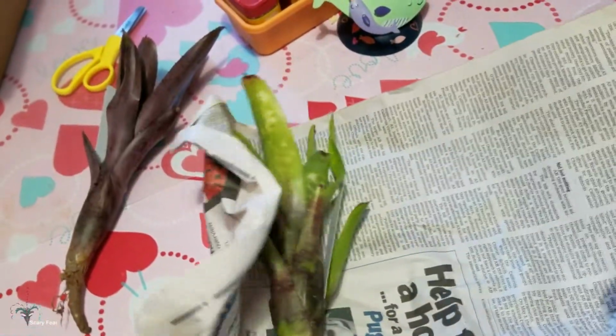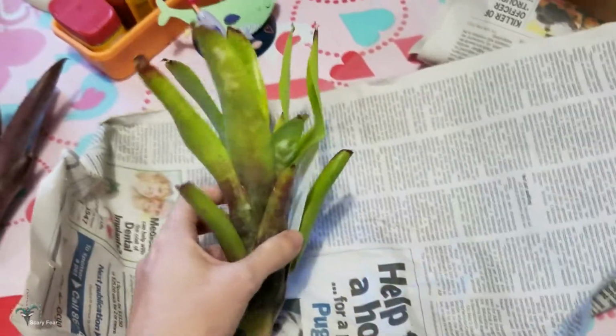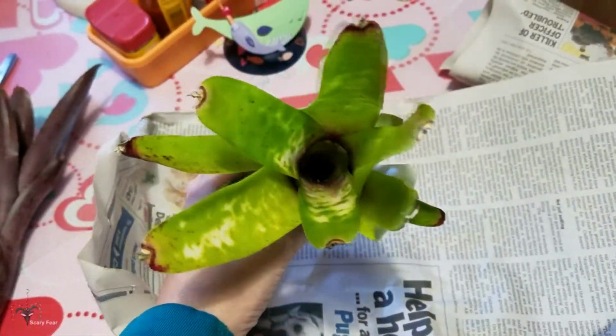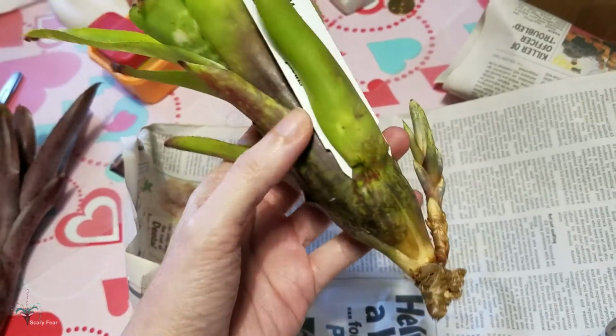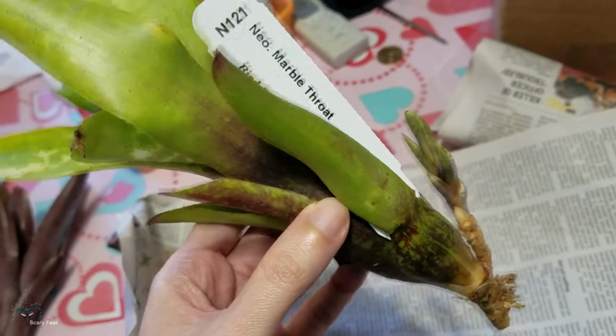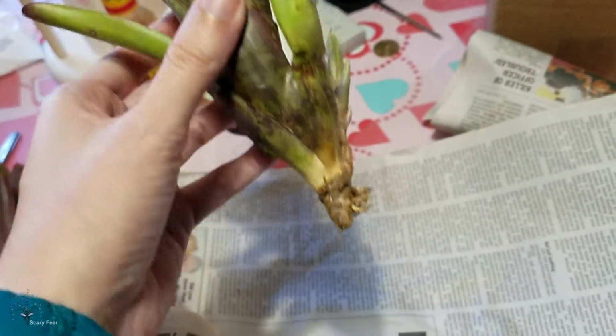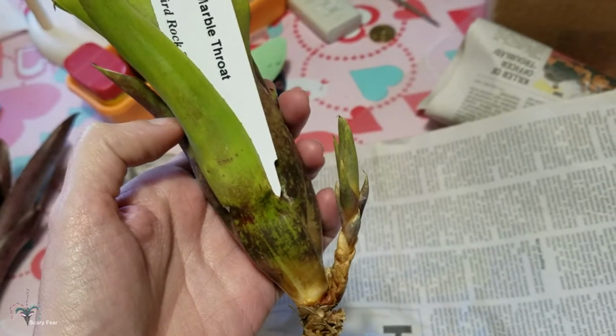Oh wow, I know which one this is. I have been wanting this marble throat for a long time. Oh good, it has some of the marble in there. That new leaf looks like it's going to be white. So we've got Neoregelia Marble Throat. Very, very cool. A pup! It's got a pup. That's wonderful.